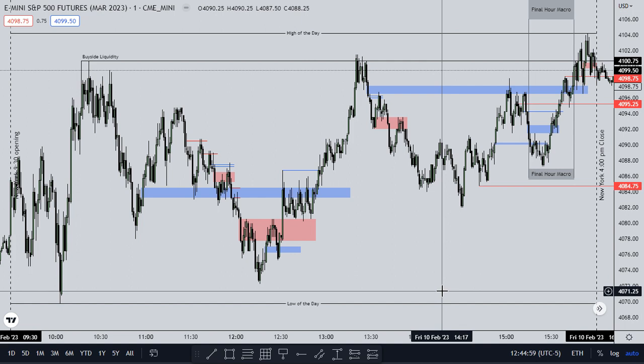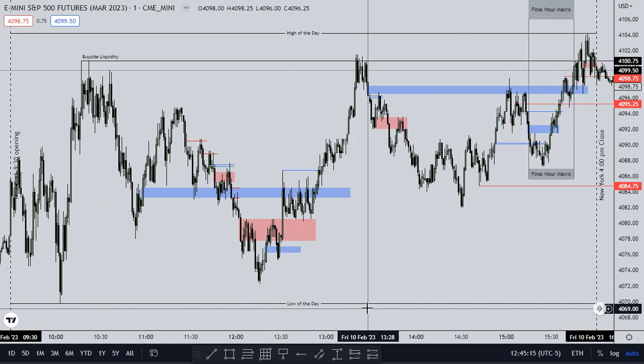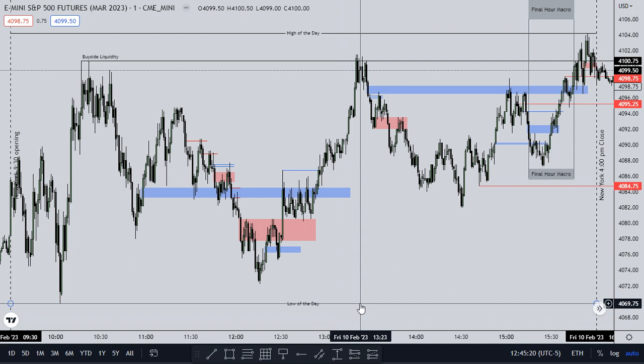So let's get into the details here and give you some practical things to look for. Obviously, I gave you the 4069.75 low in the London session, near the end of the London session on Friday, before New York session even began. And I'll show you all that detail in the analysis in the charts on Sunday. That way I'll show you where that price level came from and why I felt confident in sharing it with you.